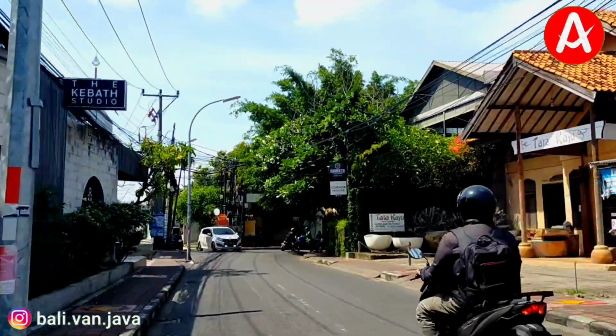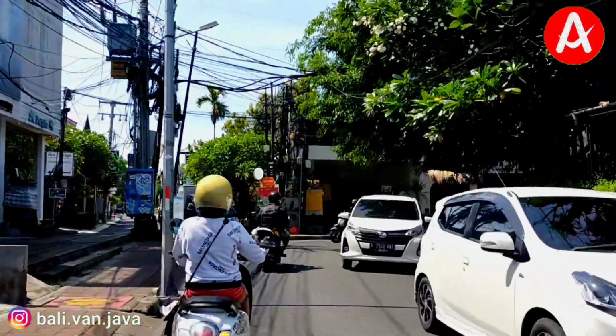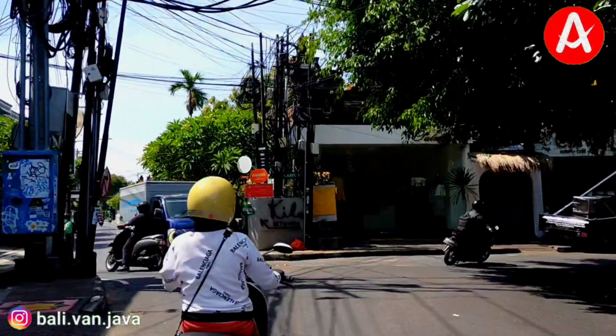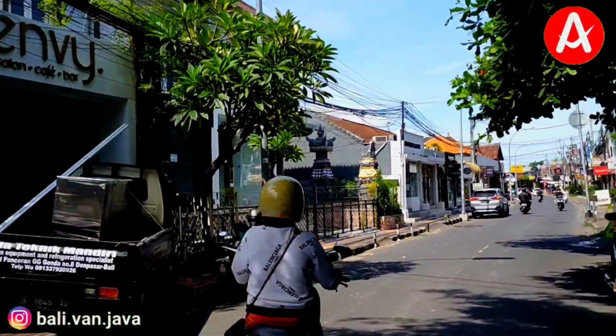Today we will explore Seminyak area on Kayu Aya Street and Kayu Jati Street on November 2021. So if you want to know how the situation right there at the moment, just keep stay in touch. Check it out.